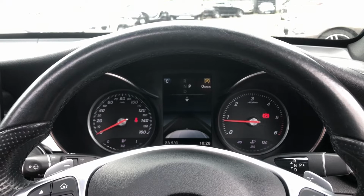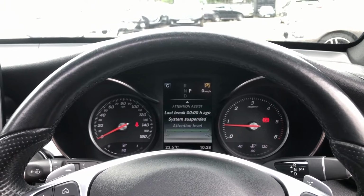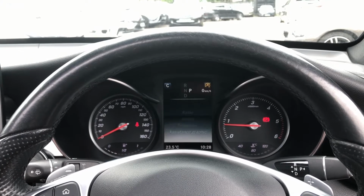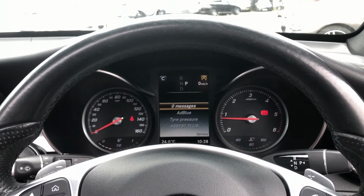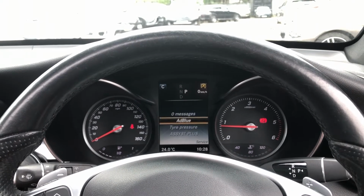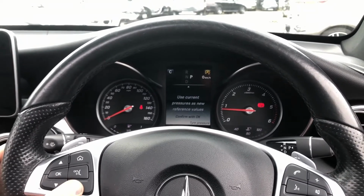Assistance graphic brings up a virtual interpretation of the road and the car that you're in, getting any info you need to be aware of. And of course attention assist, which measures how long you've been driving and when to take a break. Now if you click on service, you can see you can check your AdBlue level, you can check your tyre pressures, and if you click on there, click down, you can reset them.